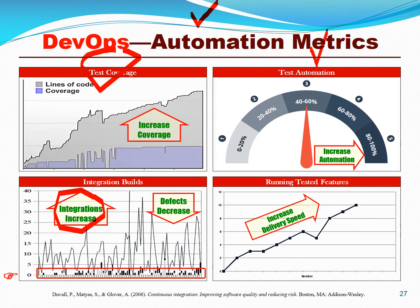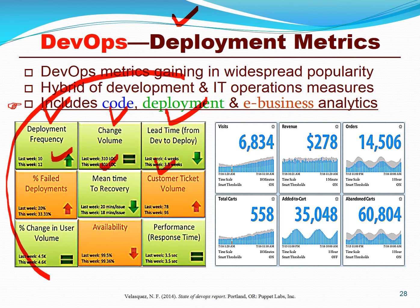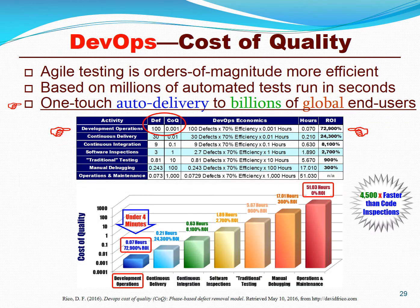But when you combine all this coverage and automation and integrations, it actually increases your delivery speed. While the previous slide focused on internal or black box DevOps metrics, this slide focuses on external or white box DevOps metrics like deployment frequency, change volume, lead time, failed deployments, mean time to recover, customer ticket volume, and all these become extremely important to monitoring the effectiveness of your DevOps deployment.